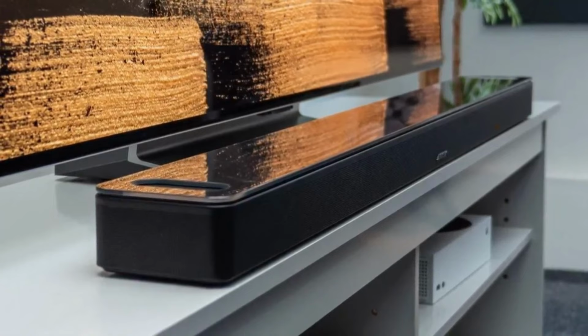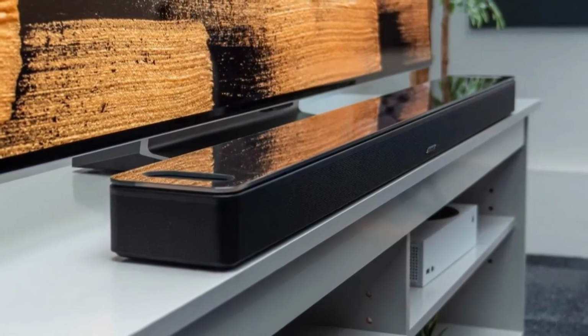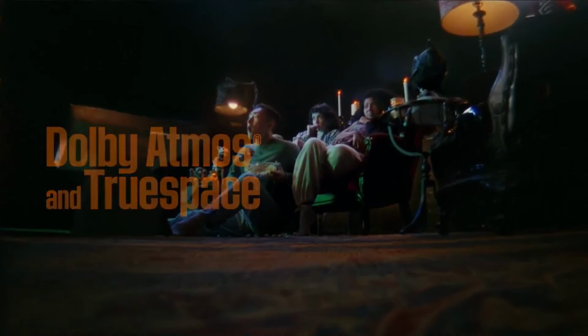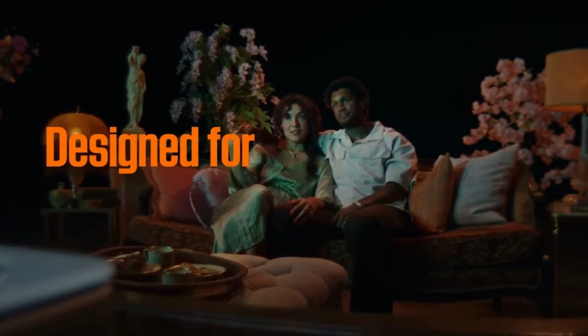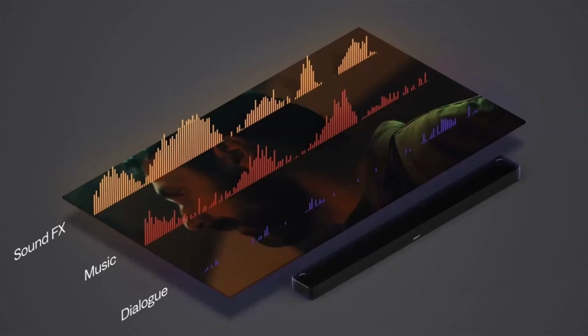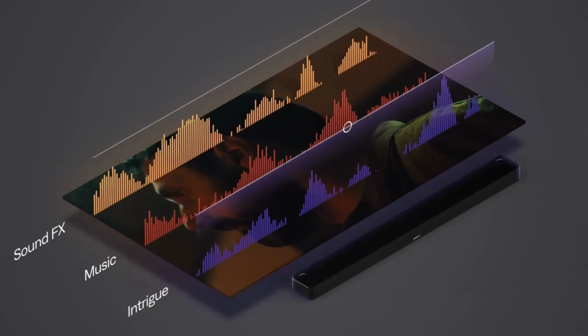Support for Dolby Atmos Plus wireless streaming via AirPlay 2, Chromecast, Spotify Connect and Bluetooth gives this bar excellent flexibility. Bose's AI dialogue mode and its room calibration system help ensure voices remain clear even during big movie scenes, and many users comment how setup is very simple, just one HDMI ARC cable to the TV and it's good to go.